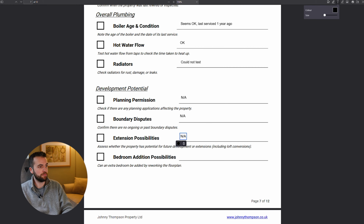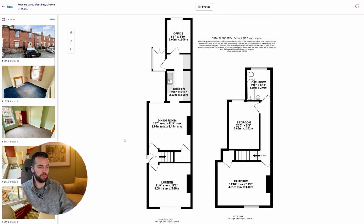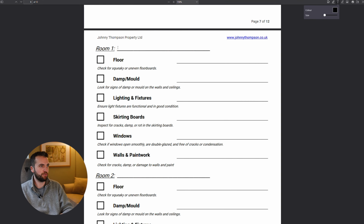And now when it comes to potentially improving the floor plan, I don't think there's any room for improvement here. You've got quite a big bedroom at the front, but where are you going to put the door to this bedroom if you split it into two? You have to take a chunk out of this here for a hallway and then put two doors in. So I'm going to say there's no way we can really change the upstairs. So nope. Right, now we're going to go room by room.